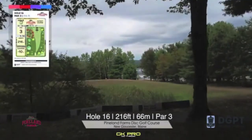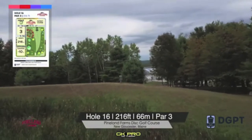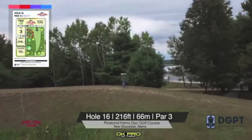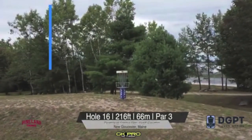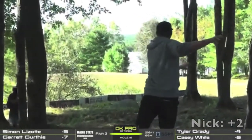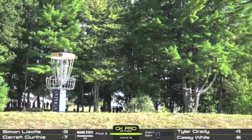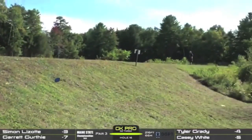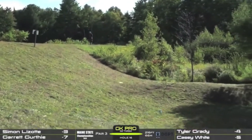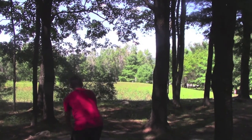Hole 16, par 3, 216 feet. And this is a nice looking hole. You just have to have a nice soft approach shot pretty much from the tee. And Simon going with a putter. Throws a little, and he does not like it. Was not happy with it. Hits the hill and rolls down quite a bit. Yeah, leaving him about an 80-foot uphill putt.